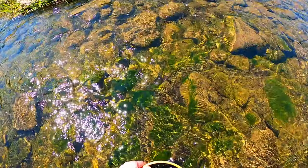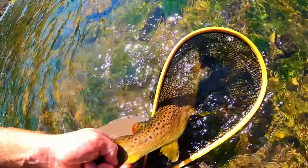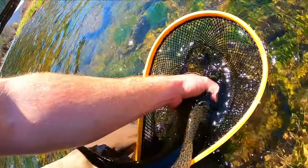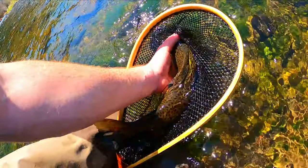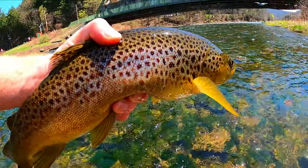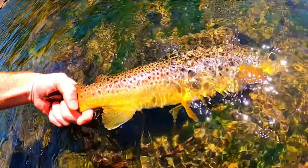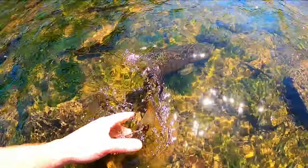I can't even believe this fish right now. Look at this brown trout. Oh my, look at this. How big is this? I have no idea. Freaking whale. Oh my God. Can't even pick it up with one hand. Wow. Unbelievable. Stud. Wow. Thank you so much, Mr. Fish. Unbelievable. And there he goes.